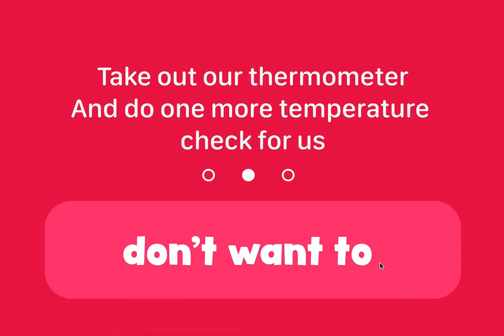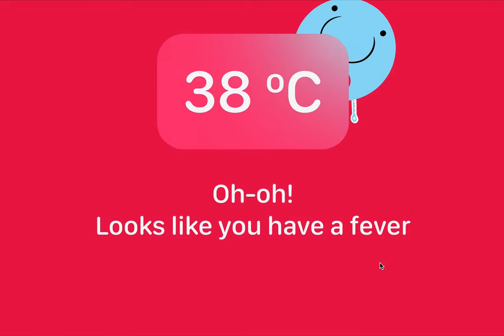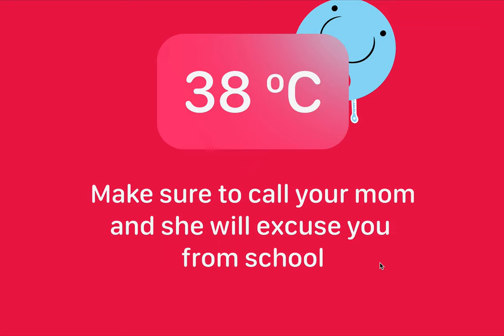And then we take out the thermometer and we check the temperature, and this 38 degrees on Celsius, which is the fever temperature. And it says to you that, oh, looks like you have a fever, and make sure to call your mom and she will excuse you from school.